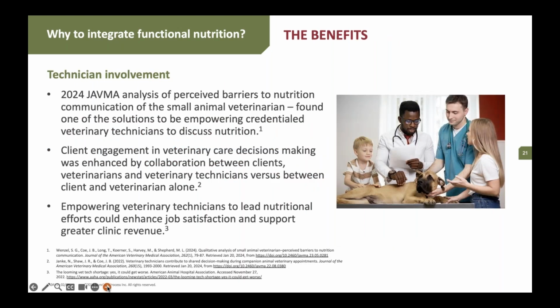Interestingly, JAVMA just this February published an article on perceived barriers to nutrition communication in small animal vets. It was a super long article, so I won't tell you all the reasons, but I will tell you they only came up with three solutions. And one of the three solutions was empowering veterinary technicians to discuss nutrition. So this is where you come in, right?